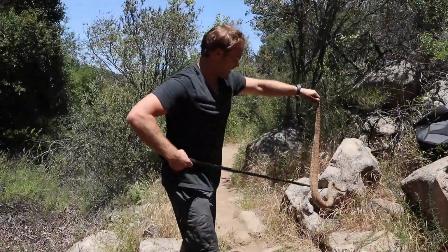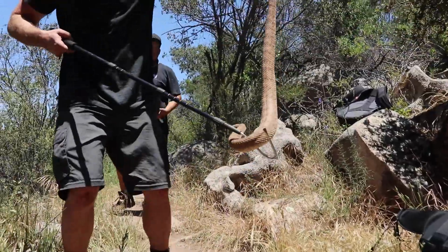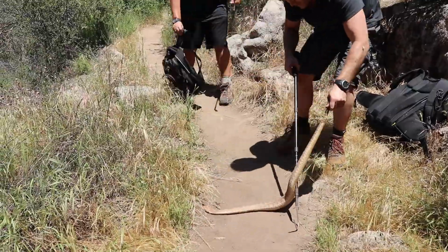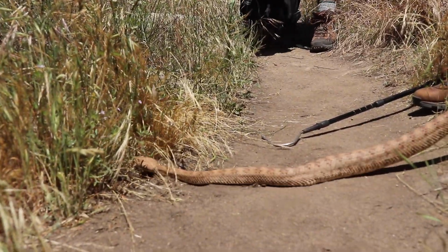Whoa. Nice teamwork, Bennett. Damn. Whew. Now that is the speckled rattlesnake. That's a big one too. It's a nice size speckled rattlesnake. Let me get it. She's actually pretty calm. Beautiful. Absolutely. Holy man. Where was he? He was just coming out of that first rock.